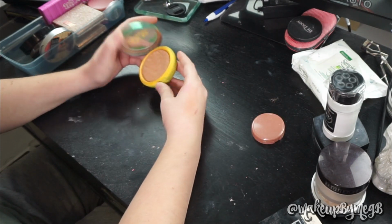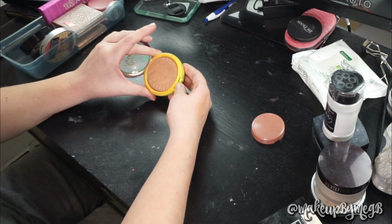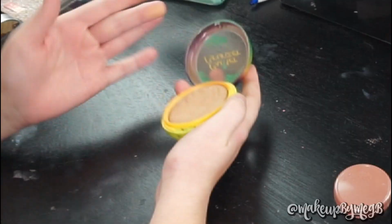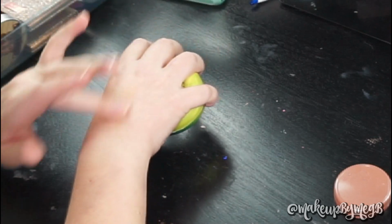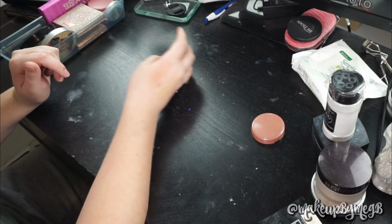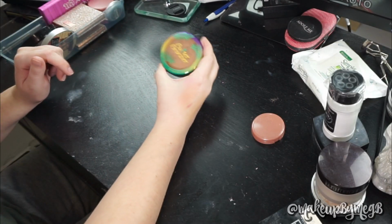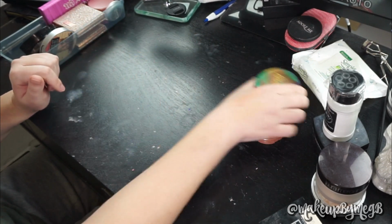This is the Butter Bronzer by Physicians Formula. This has lasted me at least 2 years, so it's expired, but it still works just fine. This is in the shade Light Bronze. I love this. It is perfect for pale skin tones, so I highly, highly recommend this. This is not going anywhere. It does have a light coconutty scent. However, it dissipates once it's on your face. Like, you don't walk around smelling like coconut all day. So this is a keeper.